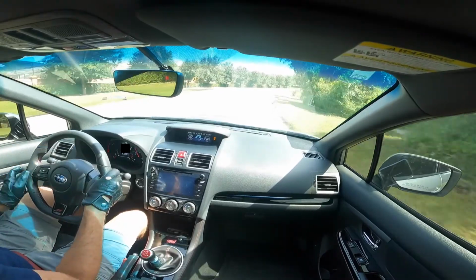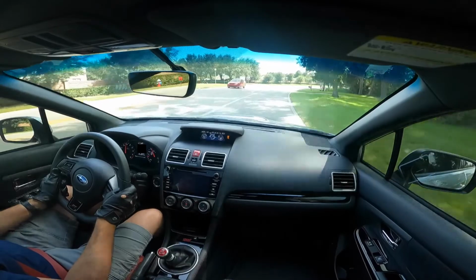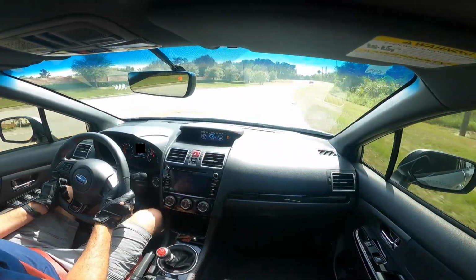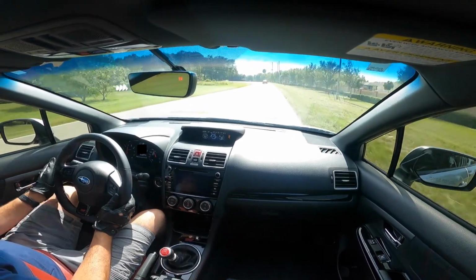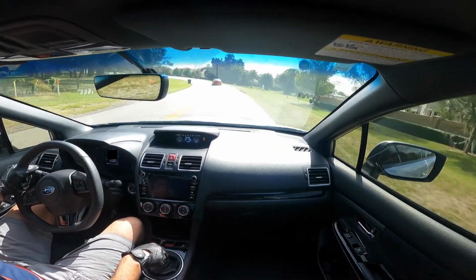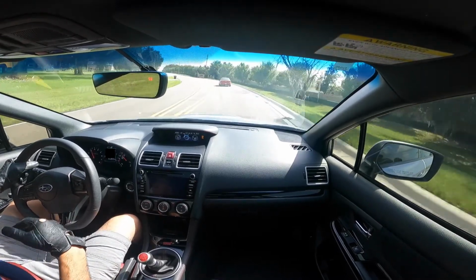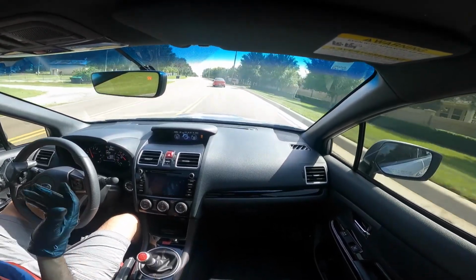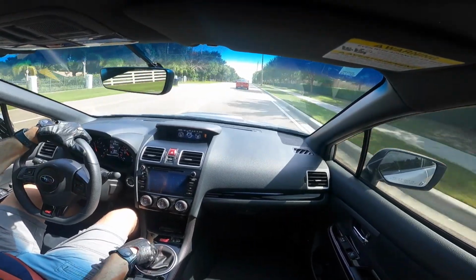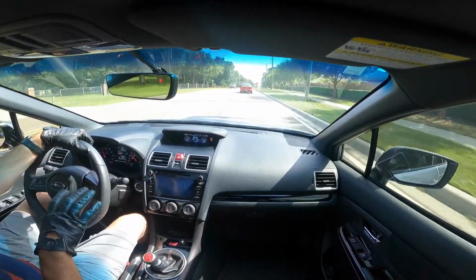I absolutely love this STI. It's definitely my favorite car that I've owned, without a doubt. And it's all about the handling. It's definitely the best handling car I've ever owned and probably will ever own. I think to get handling better than this, you're approaching the $80,000 range. I'd probably have to go to a Porsche Cayman to get anything close to the way this feels.